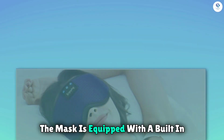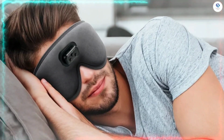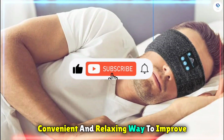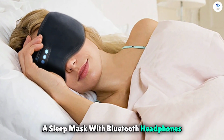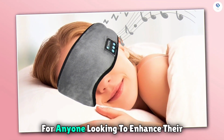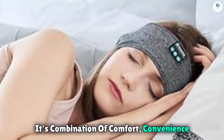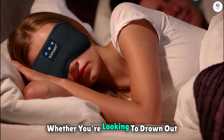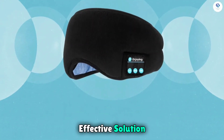Additionally, the mask is equipped with a built-in microphone, allowing you to take calls hands-free while wearing it. The combination of a sleep mask and Bluetooth headphones offers a convenient and relaxing way to improve your sleep quality. Overall, it is a practical and effective solution for anyone looking to enhance their sleep experience. Its combination of comfort, convenience, and functionality makes it a valuable addition to your bedtime routine. Whether you're looking to drown out noise, listen to soothing sounds, or simply enjoy some music before bed, this product provides a comfortable and effective solution.